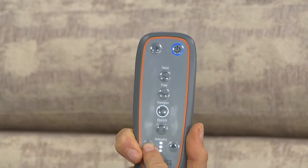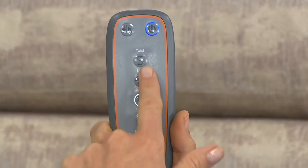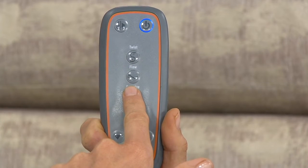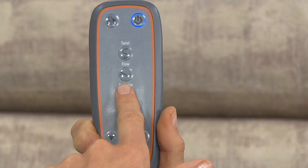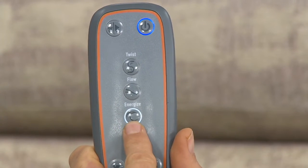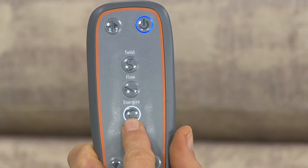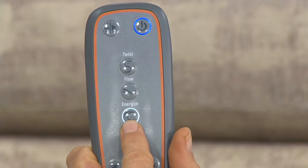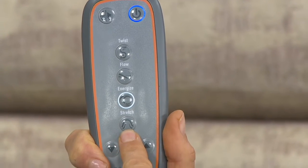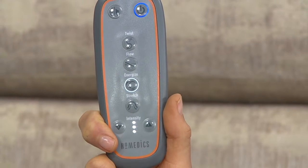But that first level is twist, which is a really nice rotation back and forth from side to side. The second one is flow, which is a rolling wave, which starts at the base of your neck and goes all the way down to your glutes. And then the third one is energize. I love that. That's my favorite, because it's a nice extension of your core. It's like that big stretch in the morning. It feels so good. And last is stretch, which really elongates the spine, and that goes from your glutes all the way up to your neck.